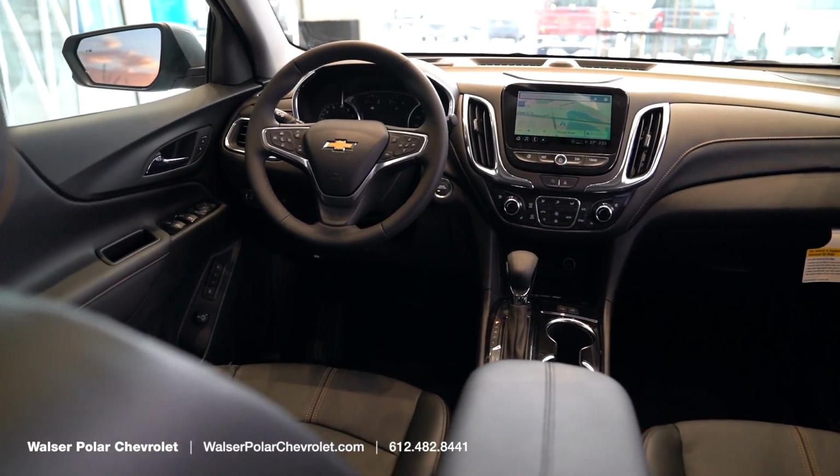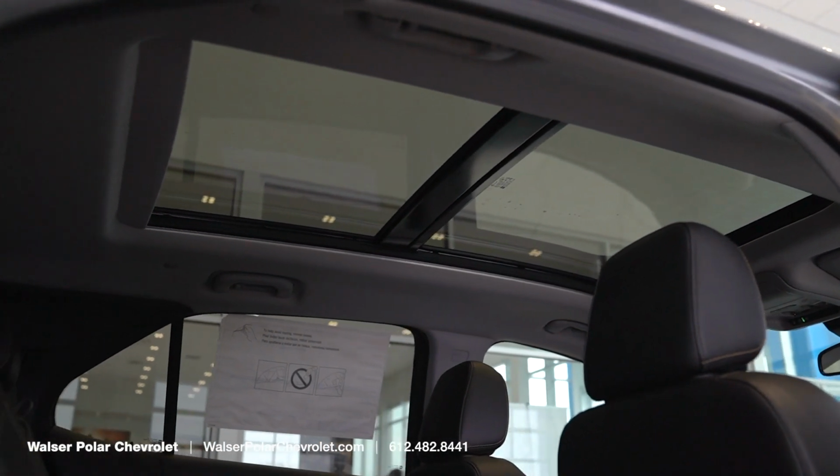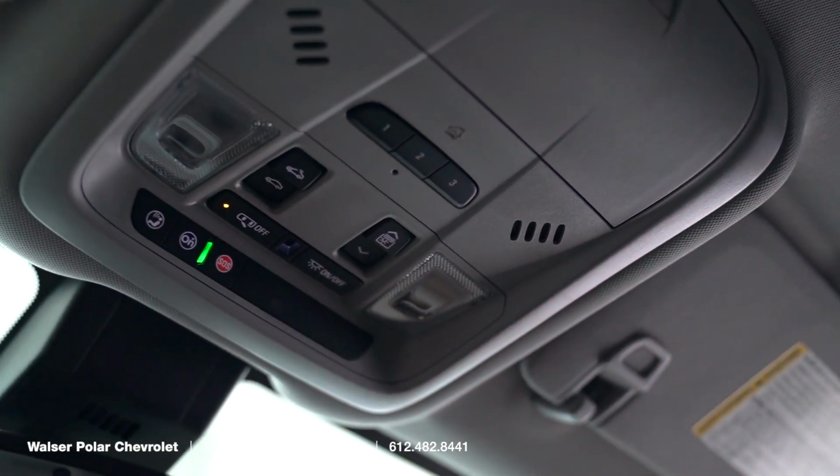In this Equinox, we're also equipped with a full panoramic sunroof. And you do also have a completely power open and closed sunshade as well. Universal garage, and of course your sunglass holder.